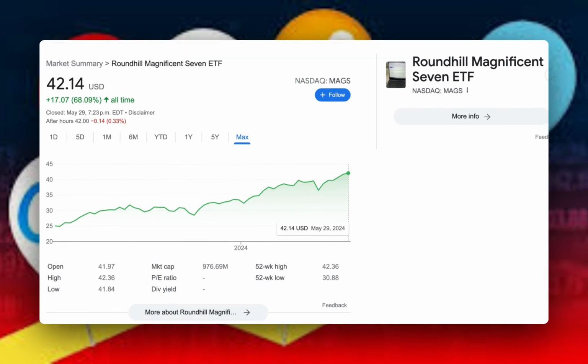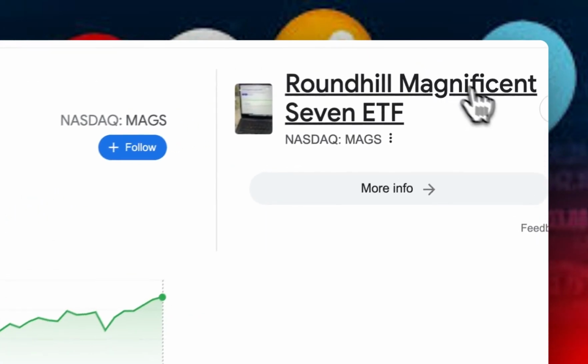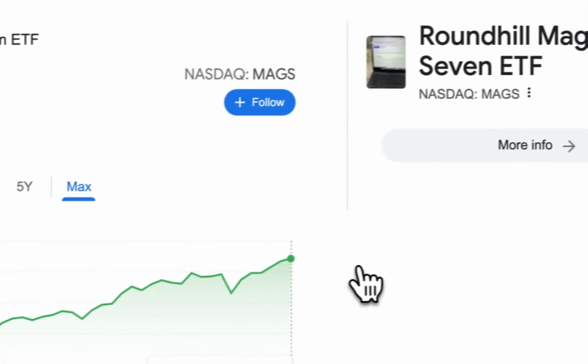This is a great fund, and there are three main reasons why I picked this fund for the month of June as a fund to invest your money, and this is Roundhill Magnificent 7. We're going to see those three reasons, and we're going to see what it invests in and when it came out to the market.